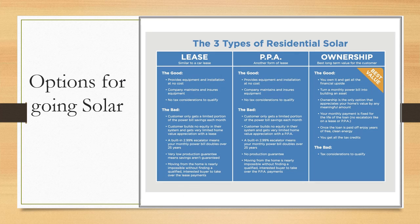Alright, so there's three options for going solar as well. You can do a lease, a PPA, or ownership. Ownership is where you're going to get the best bang for your buck. If you don't have the taxable income and you can't own it, a PPA is going to be your next best option, and that's our secondary product. So we only push a PPA when ownership isn't an option, and we do not provide leases at all.